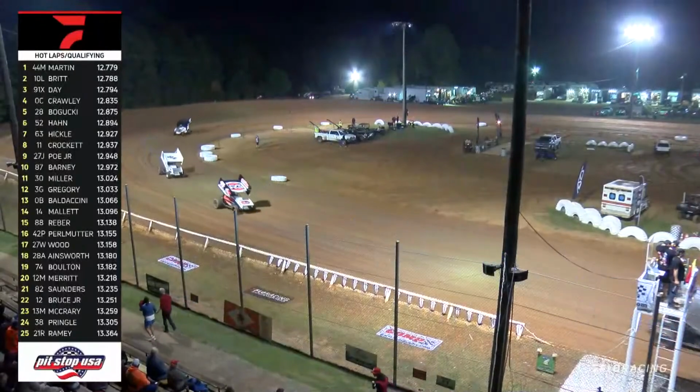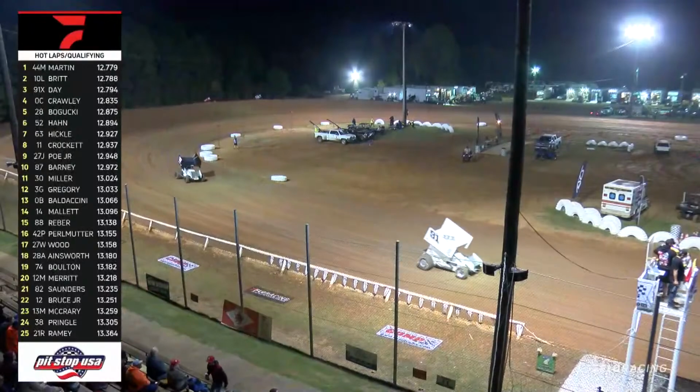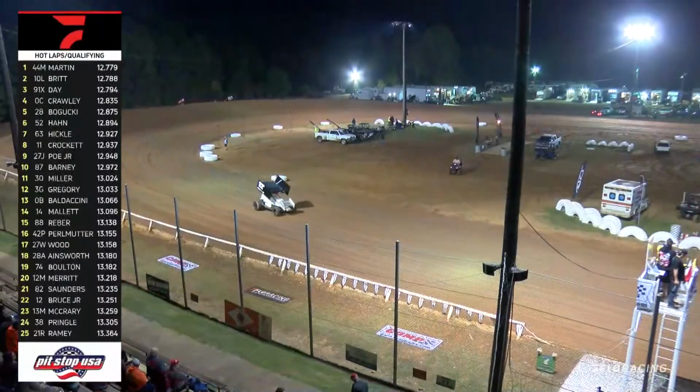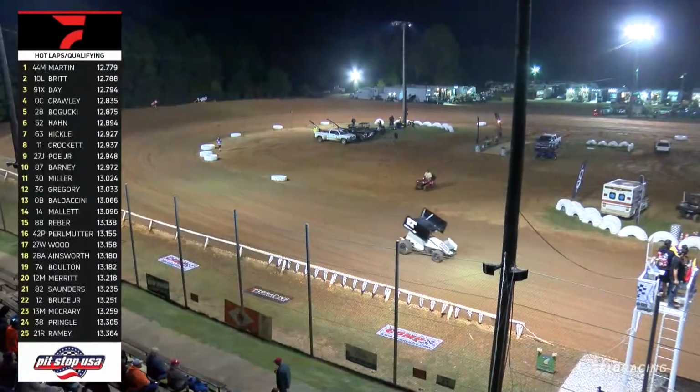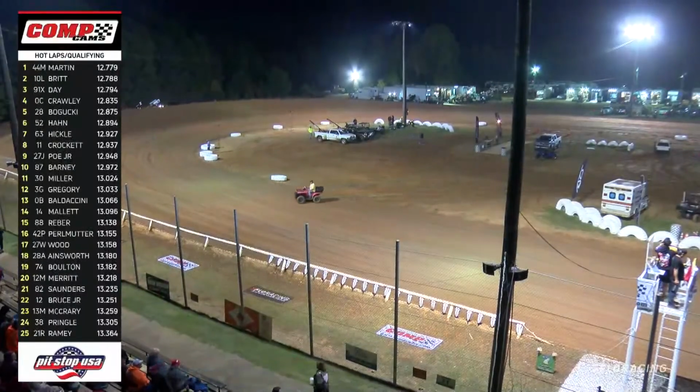How about for Chris Martin? 12:7.79, and that's C&D Elevator Construction number 44M. They did their homework last night. We'll see if it can pay off tonight. He's starting off the night on a strong note with a fast car in hot laps.